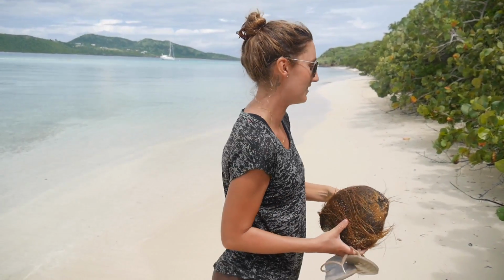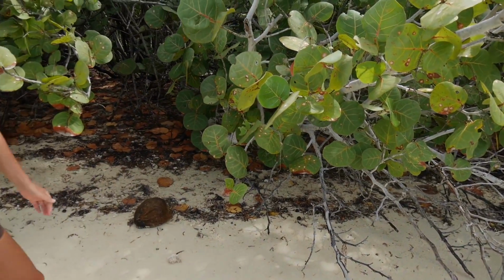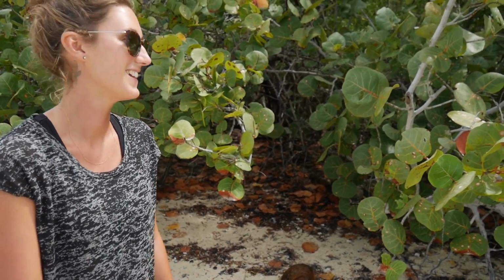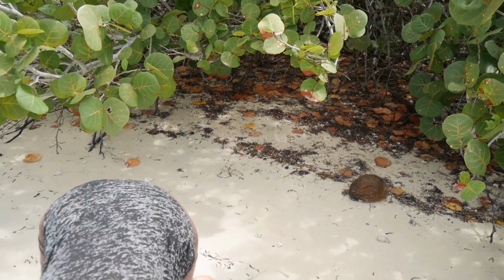Coconuts are floating, and they're floating because that's how they spread. They go out in the water and just float somewhere else, end up on a beach, and there they plant a new palm tree. I'm going to put this one here, and he can start growing his new palm tree. So he leaves the island to search for another place. Yes, that's how it works.